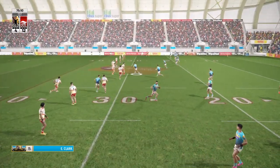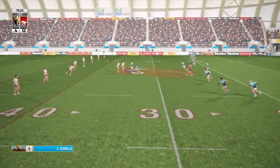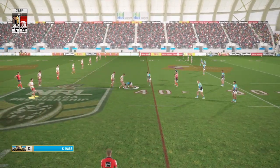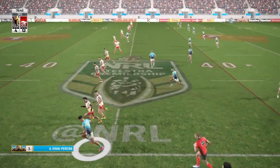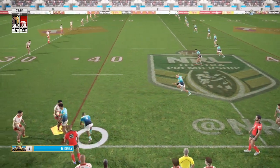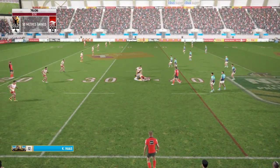Inside their own 30-metre line. Verrills. Clark powers forward. Eddie, look at him accelerate. Powers forward. This is good. Back to 10. Surges forward in the tackle. Wrapped up close to the sideline. There's the fourth tackle. Foran. The two-man tackle is a strong one. That's tackle five.